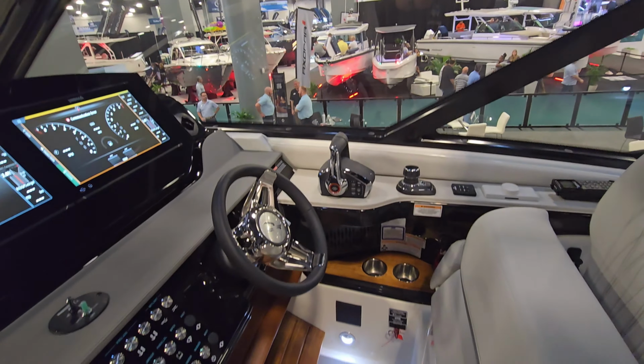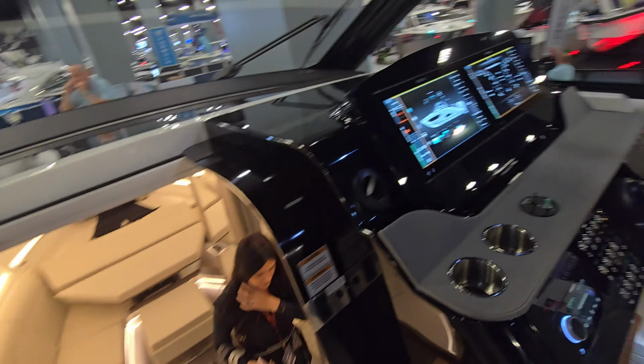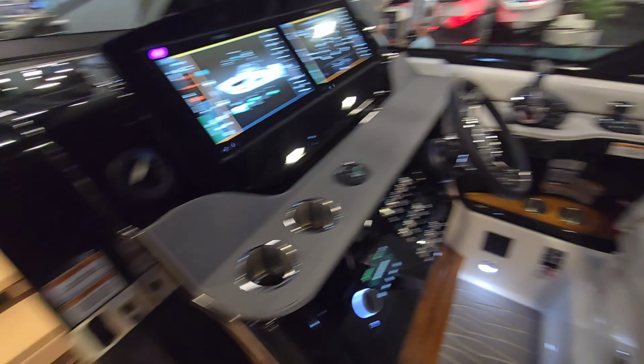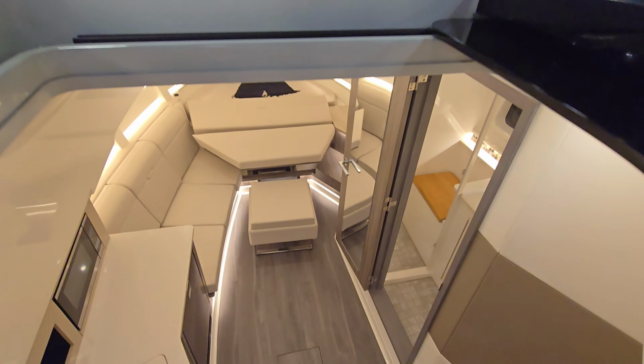Beautiful cockpit area. Nice wood grain. Filming going back here, you can see how large this is. All under cover. This is a sunroof area. Okay, we'll head up front in just a little bit. Let me head down.